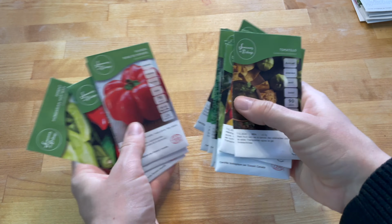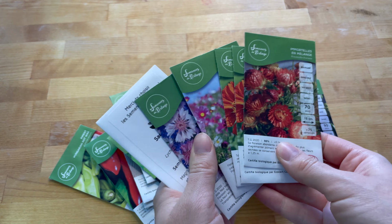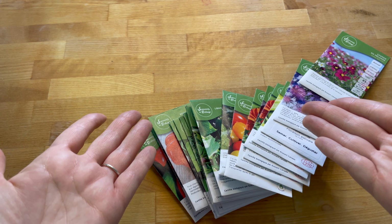So anyway, this is my collection of seeds. Do you think I have enough? I think I have more than enough. So this is it for the seeds and now let's get to the gardening.